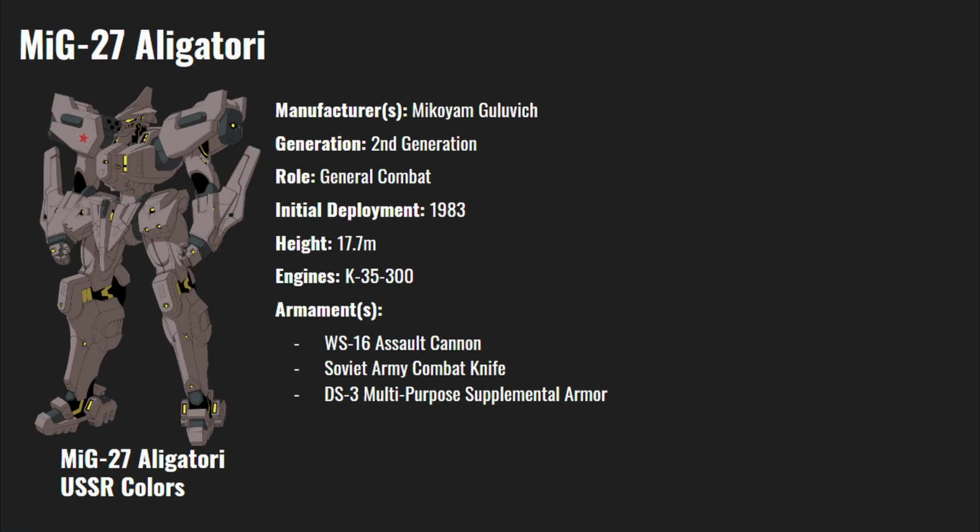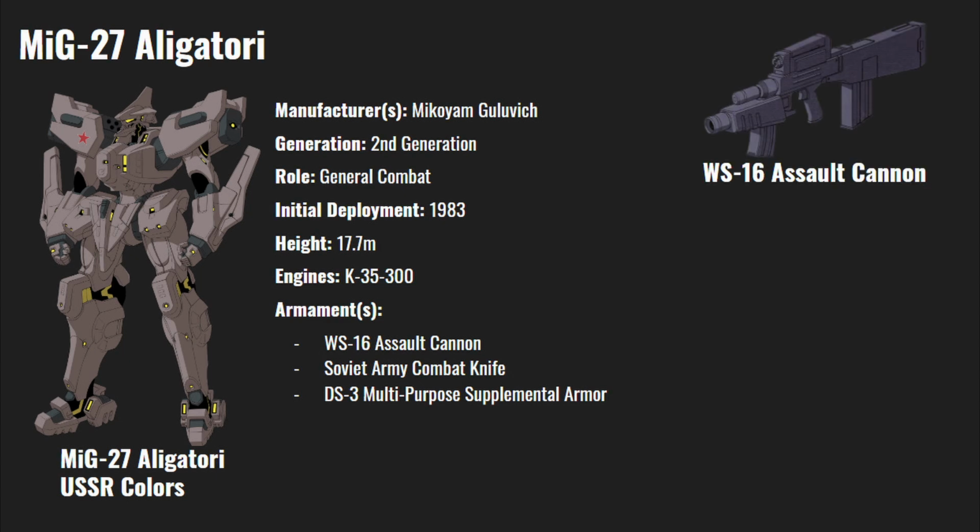Under orders of the Soviet government, the MiG-27 was designed by Mikoyan Gulevich in an attempt to mitigate perceptions of their technological inferiority. It was officially deployed in 1983 and would remain in service even up through the year 2001. As with the MiG-23, the MiG-27 relies upon the K-35 300 jump unit engines. In combat, the Alligatori uses the WS-16 assault cannon for long-range engagements.